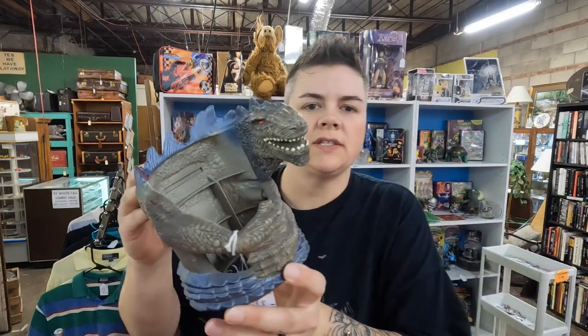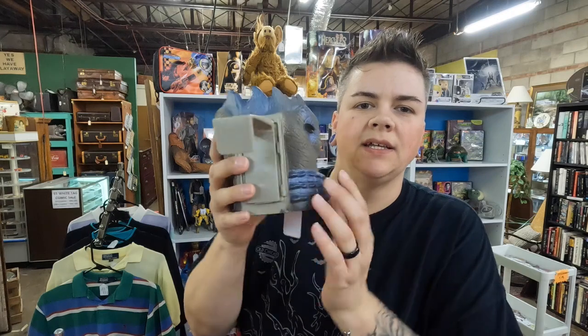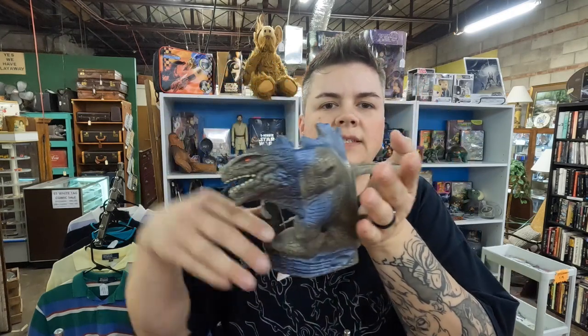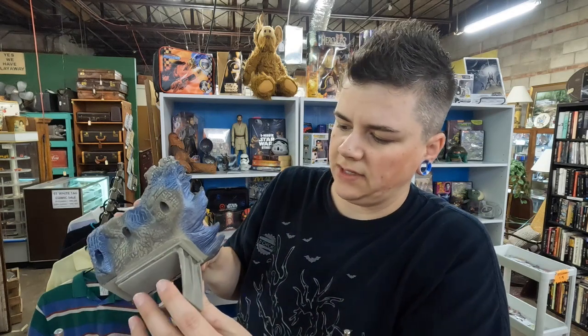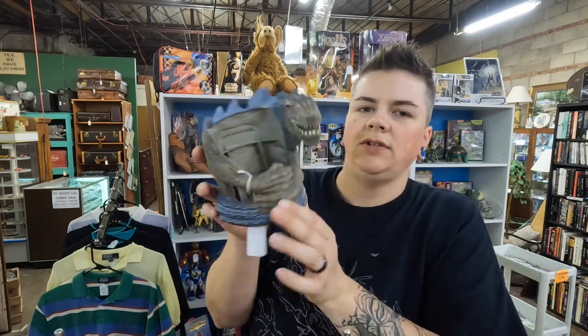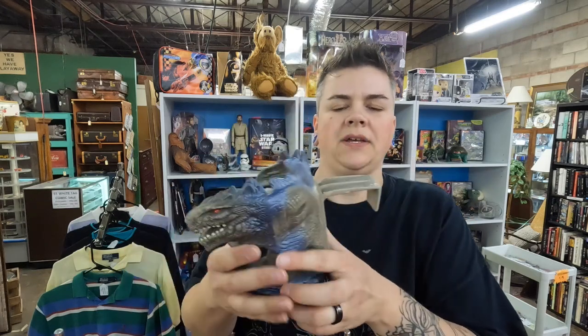Do you guys remember these? I don't remember this Godzilla one, but it hangs on your window in your car and you put your drink in it. This is from, is it Taco Bell? I can't remember what restaurant this is from. Let me see if it says. It does not, but this did come from a restaurant. I looked it up on eBay and it would do okay on eBay, but there's a few too many, so I decided to put it in here, but I had to write car cup holder on it because I just don't know that everybody will know what it is.